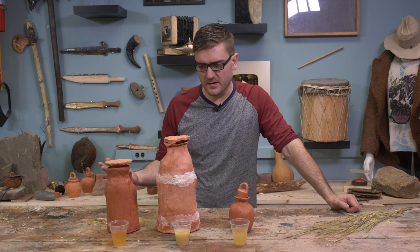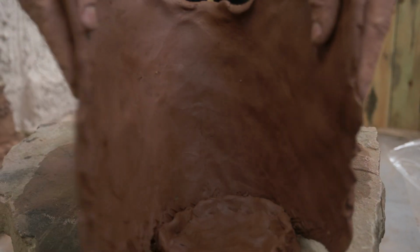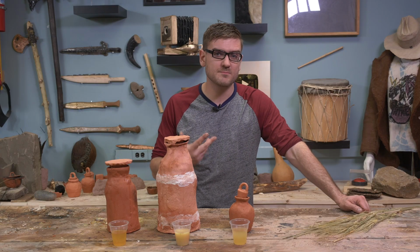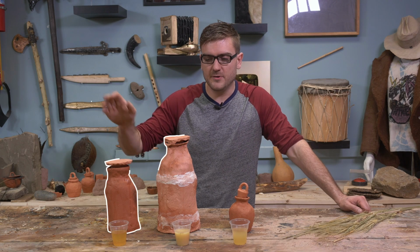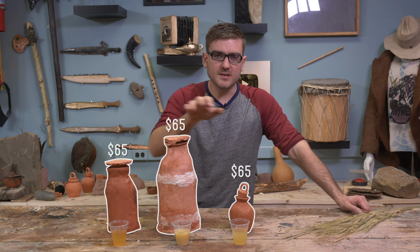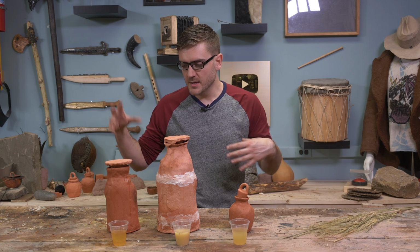So the whole processing of it, growing the grains, harvesting, processing, malting, making the ceramics, was about 24 hours of active work. So roughly $195 at today's minimum wage, and broken down per each one because we made 3 different ones, $65 for each of the bottles of beer. So yeah, it is possible to make your own beer out of just grass and dirt.